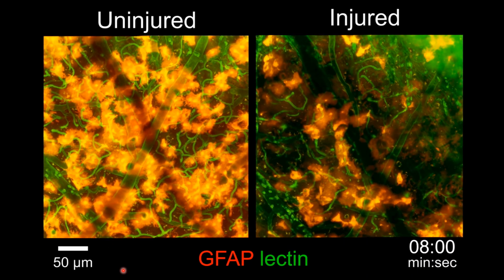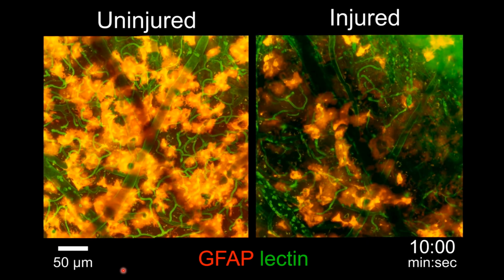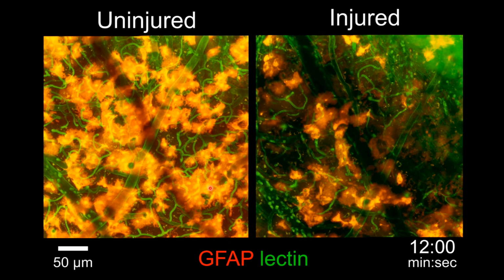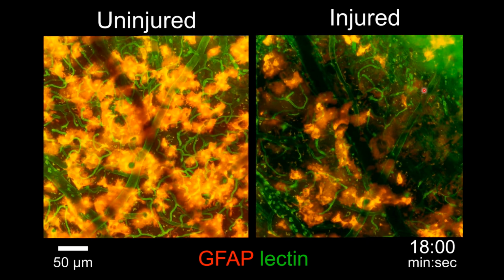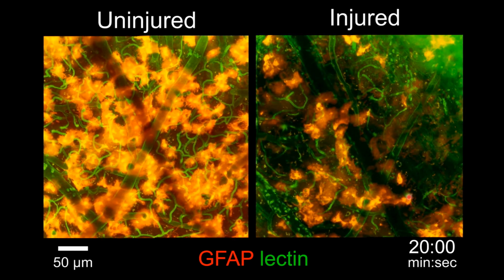Using intravital microscopy following cerebrovascular injury in a mouse cortex, you can see here the differences between an uninjured normal cortex with a normal layer of astrocytic endfeet and an injured mouse where not only the vasculature is destroyed, allowing for a rapid influx of myelomonocytic cells, but also the astrocytic endfeet have completely retracted, not supporting the blood-brain barrier.